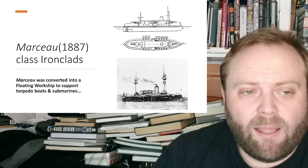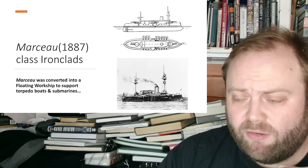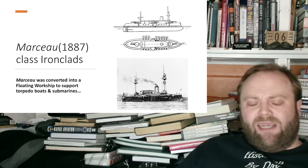Then we have the French Navy. Now we have to go for probably one of the contenders for least well prepared for any war. The French Navy have a long history of being very innovative. The French Navy have a long history of having a maritime industry which takes absolutely no notice of them when they order a construction.